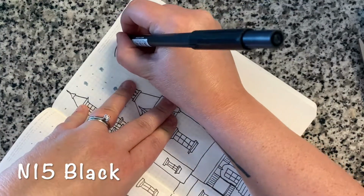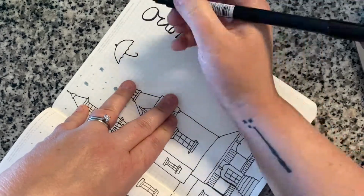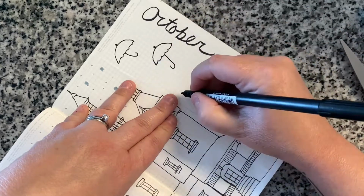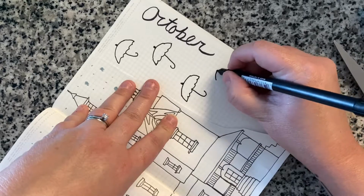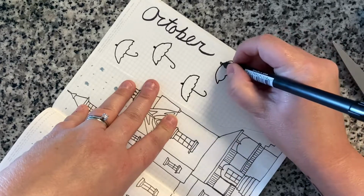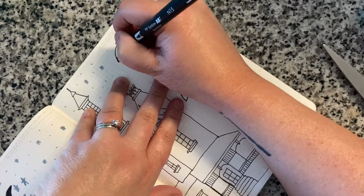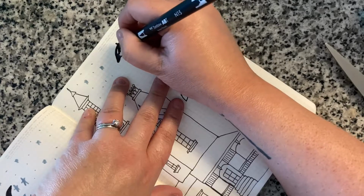And now I'm going in with the black Tombow brush pen, and I'm going to be drawing some umbrellas kind of floating from the top to the bottom. If you are familiar with the movie Practical Magic, they do jump off the roof of the house and kind of fly or float to the ground with their umbrellas at the end of the movie.